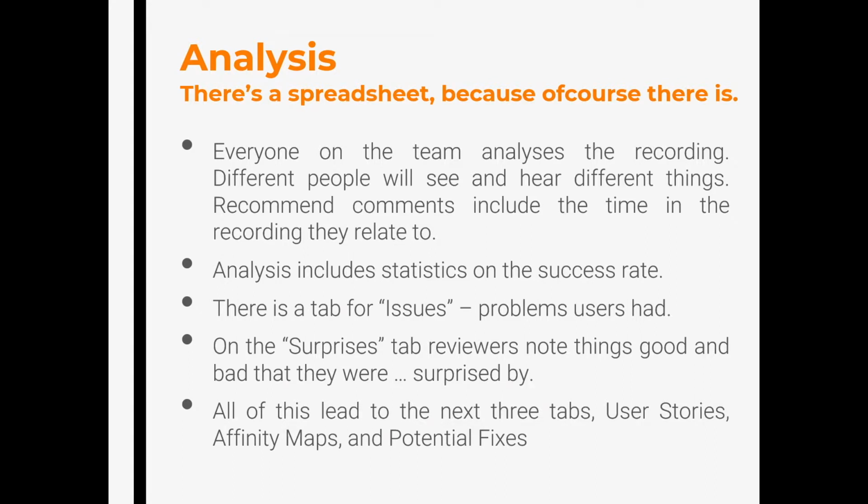In the analysis, of course, there's a spreadsheet, because the world runs on spreadsheets. Even though we have much better ways to do things and handle things, the world still runs on spreadsheets. Everyone on our team analyzes the recording, because everybody on our team has a different perspective, and they're going to pick up on different things that the user said and did during the test.